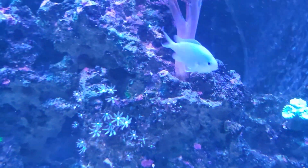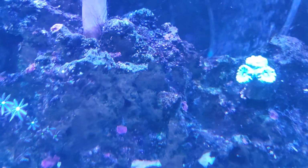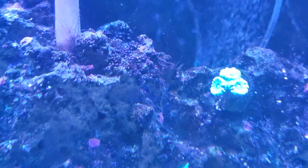Also, I have some bubble algae growing in the aquarium. I guess you guys can see that. I have some bubble algae growing on top of that rock there, and it's starting to spread a little bit in the aquarium.